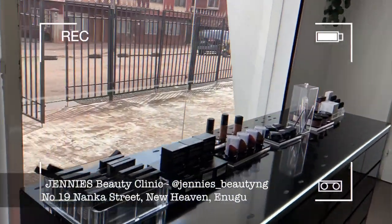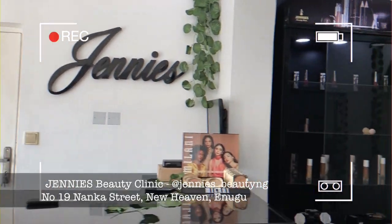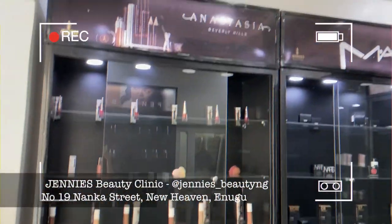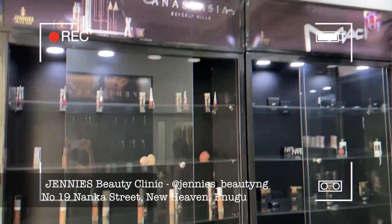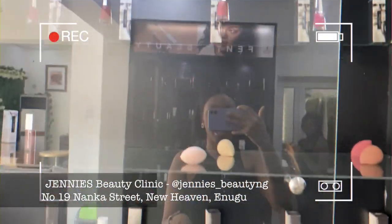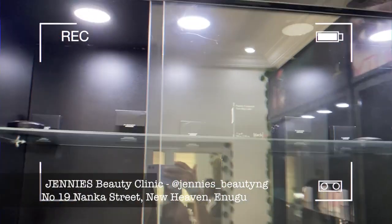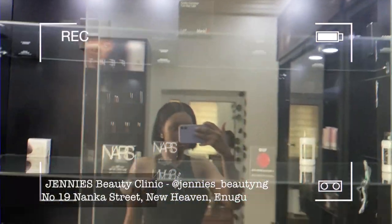So they also sell makeup here. Foundation, concealer, lip gloss, lipstick. Everything you need. Beauty blenders. Everything. Look at that. Fenty. It's here. NARS. It's here. It's present. MAC is here. It's present.